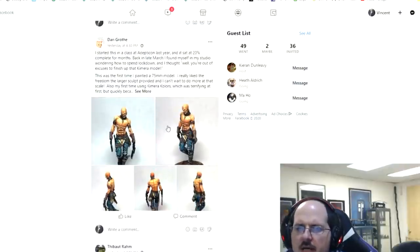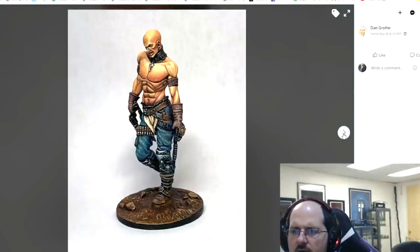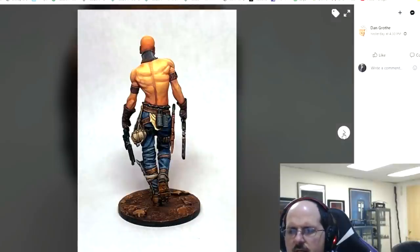Okay, next up, Dan. Started this in a class at Adeptcon, and it sat complete for a long time. Really like the freedom large sculpt provided. Yep, very good. So let's take a look at what we've got. Yeah, I think he's really fun. Good use of texture on a lot of this, especially in the jeans, the leather. I think that's really nice.